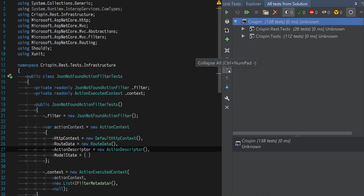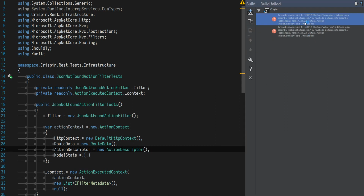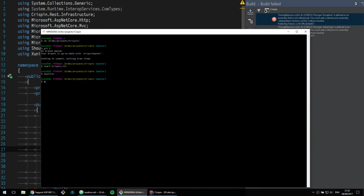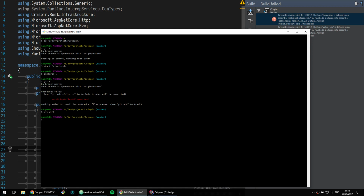Now, we had a build error then. Is this weird .NET Core thing where you just need to scrub the directory and start again? I suspect it is, considering I've not changed anything since I stopped streaming yesterday. Exception is not defined. Well, it is. Don't lie to me. Oh, there is a change here. That'll have been from opening Visual Studio.